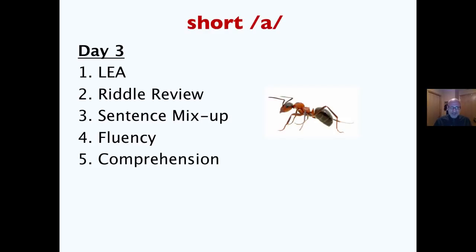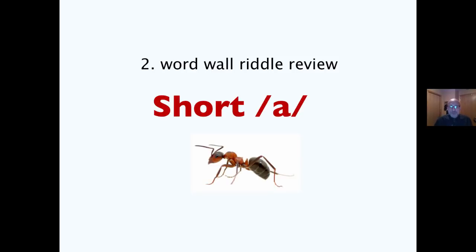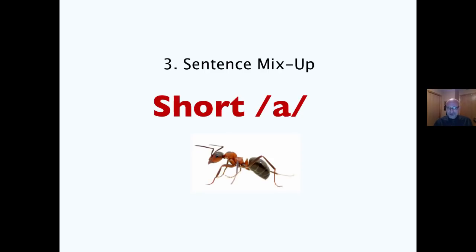Again, you see the activities. LEA, yes. And then word wall riddle review. Now you can actually have these words on a wall someplace. That's fine, and have riddles. That's always good. A lot of sponge activities. Not happy. Which one means not happy? Yes, sad, and they find it from the word wall on the right-hand side of the screen. Not good, very good. It's a riddle.